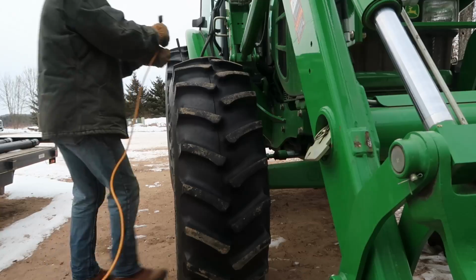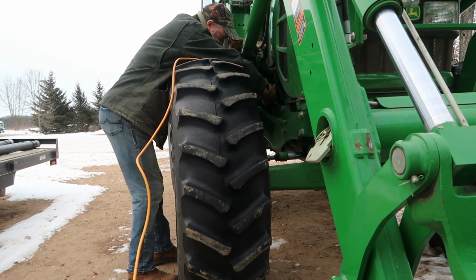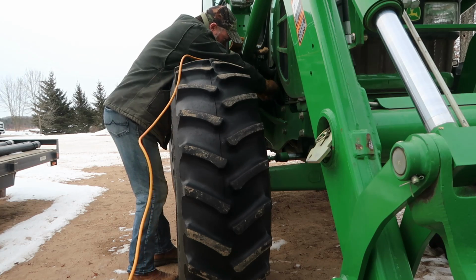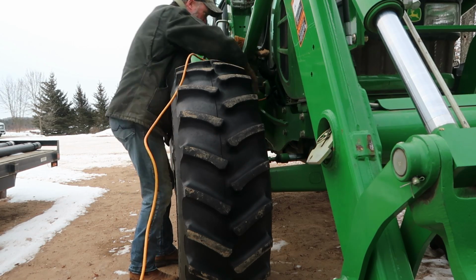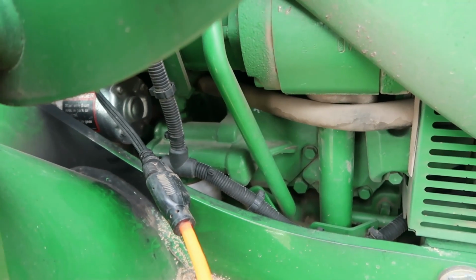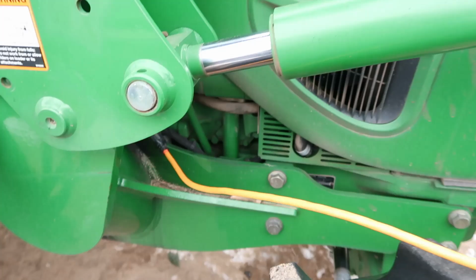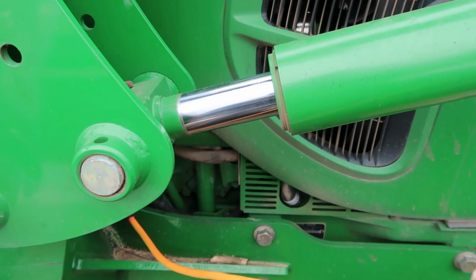So, of course, it's too cold for tractors to want to start, so we gotta plug this old, well, not that old, this old girl in. Let me get the cord. I don't know if you can hear that, but the heater is going. So we'll let this heat the engine block for about an hour, and then it'll start right up.